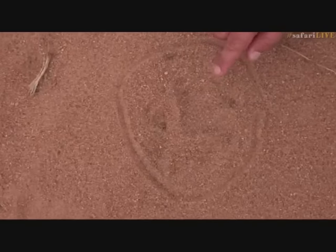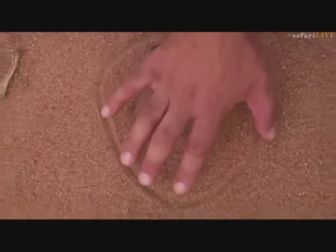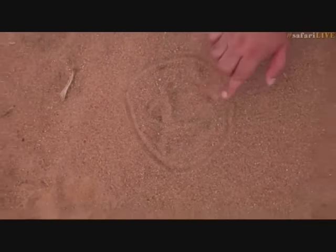Now I can tell it's from a female because it's a lot smaller than a male lion. A male lion's track would be much, much bigger. Probably about that size, much rounder, much bigger than this female's track. But that's a beautiful, beautiful track of a female lion.